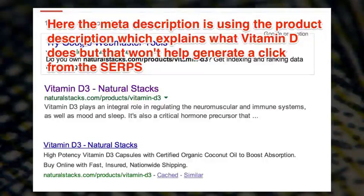So rewriting the meta description to the second example, that it's high potency vitamin D3 capsules with certified organic coconut oil, to boost absorption, buy online with fast and assured nationwide shipping. Making that small change will make a huge difference to organic traffic. Because you think about it, you're competing with 10 other people, 15 other people in their search results. You need to give them a reason to click. So if you do this on your homepage, small little tweak, it'll make a big difference. So you see there that a lot of the important words have capitals at the start. That's a really easy way to make these work better and make them stand out.